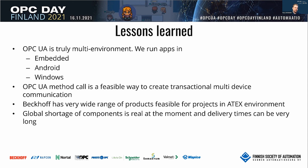And the last one is that at the moment, the global shortage of components is real. So we needed to design based on what is available and then adjust all the plans according to that.